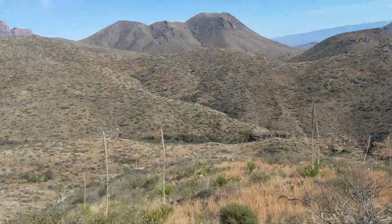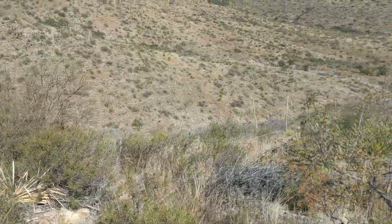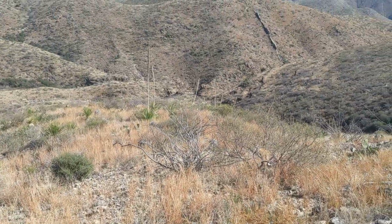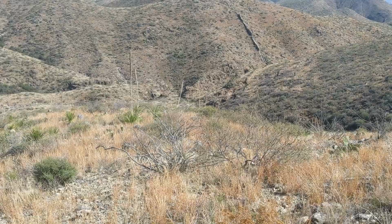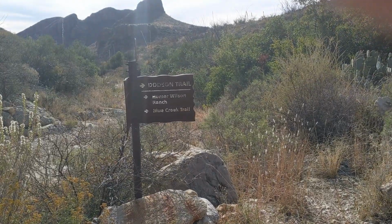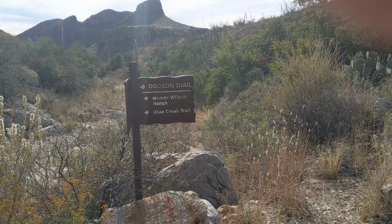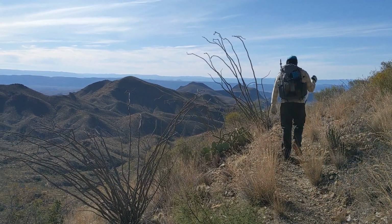Just came into sight. Pretty much took these switchbacks up. Down there you can see Fresno Creek where we stopped for lunch. Definitely out of breath. I'm gonna stop, but just keep going.